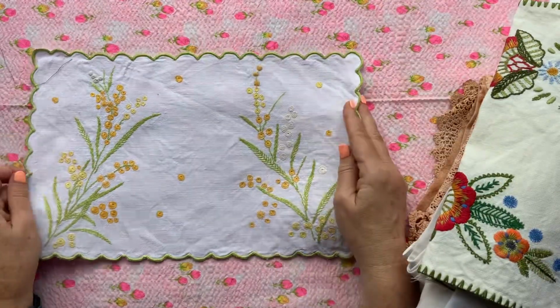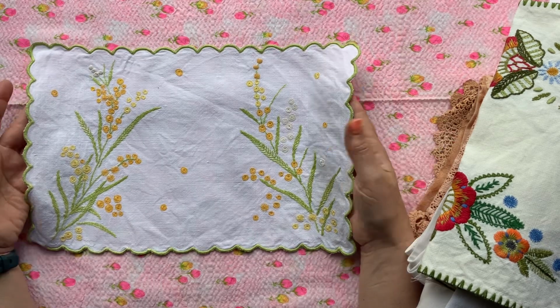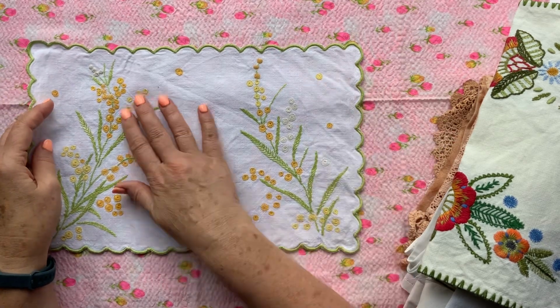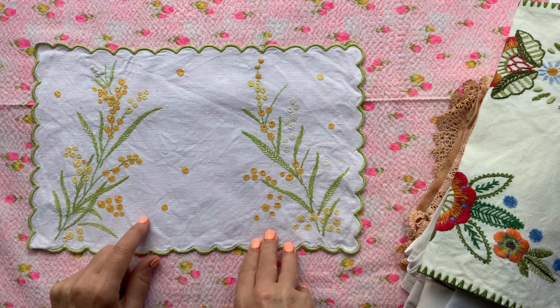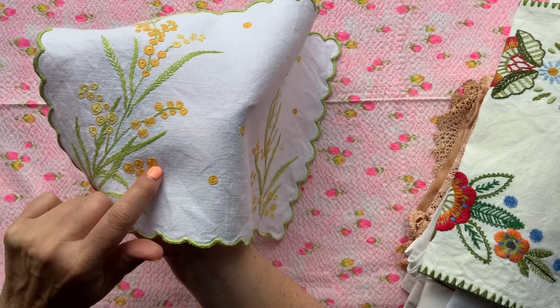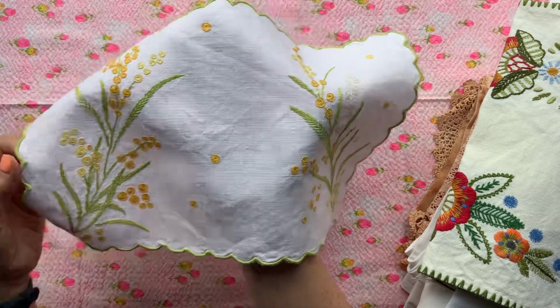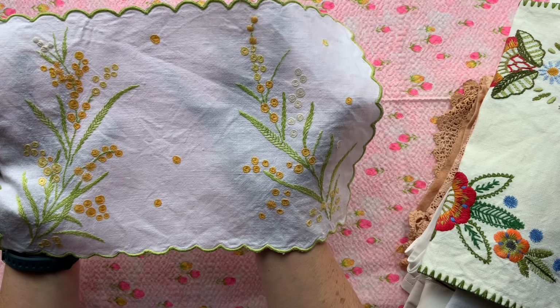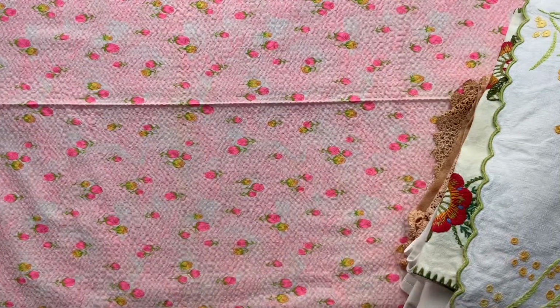And then this one here, which I love the colours of the green and the yellows on this one. I think it's beautiful. I don't know what flowers they are, but they kind of remind me a little bit of the wattle that you get in Australia, but whether it is or not, I don't know. But I look at these tiny little buttonhole circle wheels things. I can't remember what they're called. But yeah, just love that. So that one.